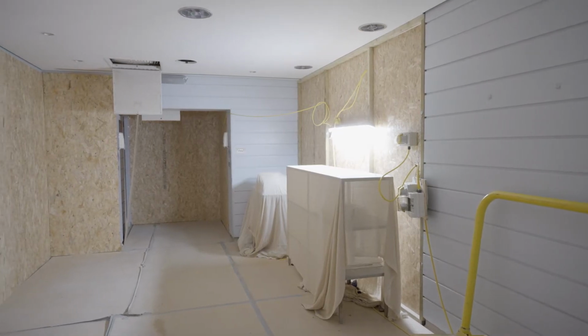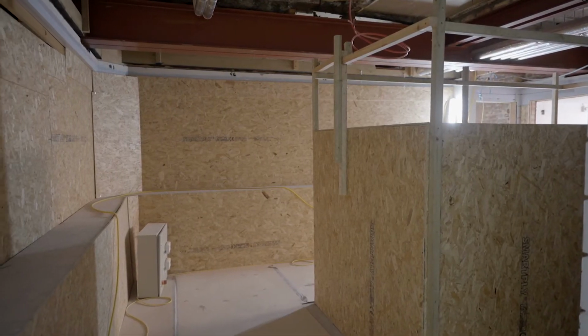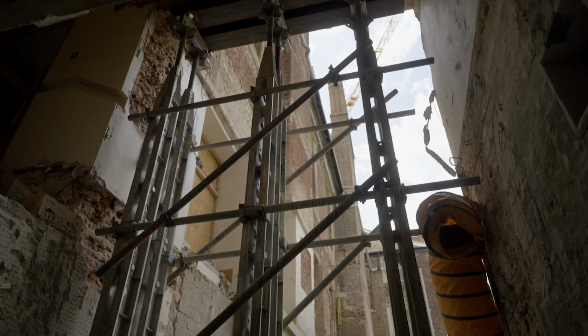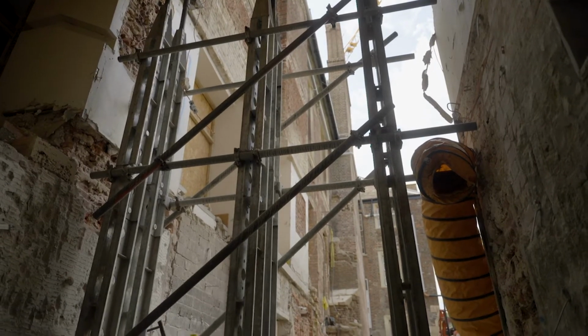We are now in the buttery. This will be where the college will serve the food using the serving counters, which are currently protected, as you can see. Within the same area, we have completed soft demolition to my right, which will become new toilets for the college. And on my left, we have installed temporary propping to the historic facade, which has allowed us to remove the 20th century building. I will now take you to the screens passage.